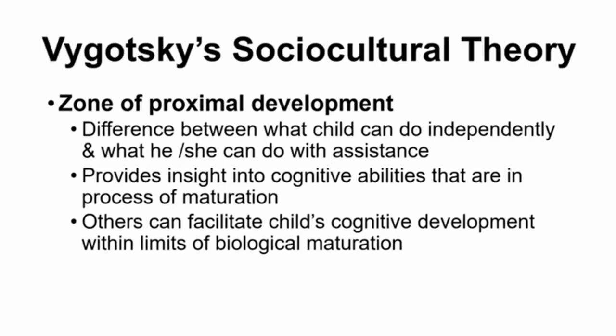another way to talk about it is this is our difference between what the child can do independently versus what they can do with assistance. So this is that gray area that's missed by Piaget. And the reason why this is so important is because when our brains are developing, we don't go from nothing to everything. It isn't sort of a sudden change. Typically, we're going to see gradual development. It's going to happen over time.